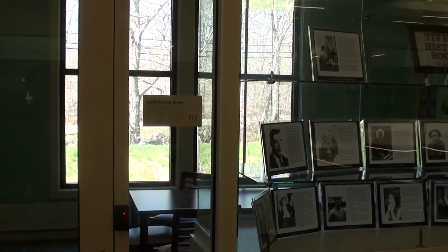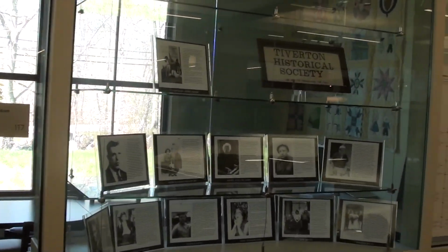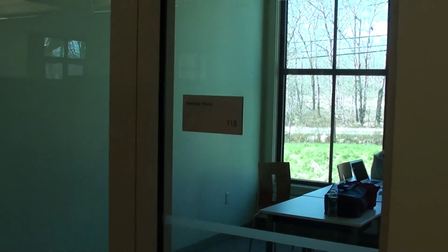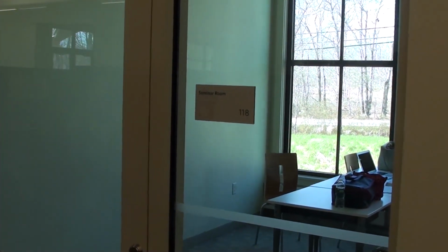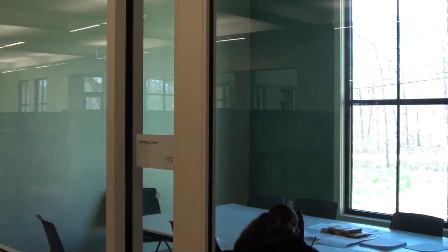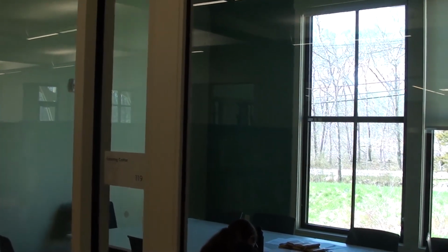The local history room is used exclusively for those individuals doing research on history, either local, United States, or world history. They have seminar rooms where people can go in and use them for private study. They also have a learning center room where they can be used for tutoring different students, or if students want to work together in groups.